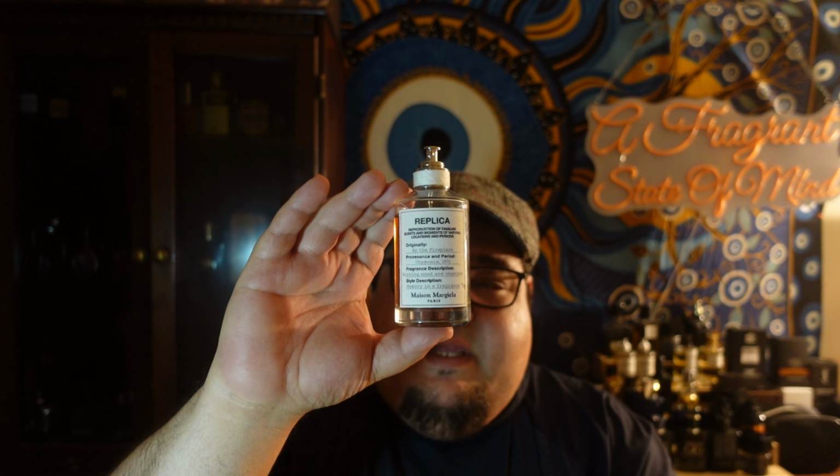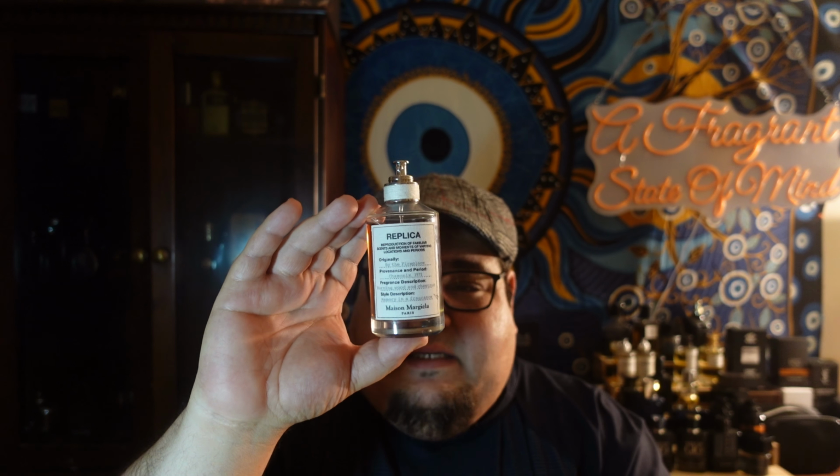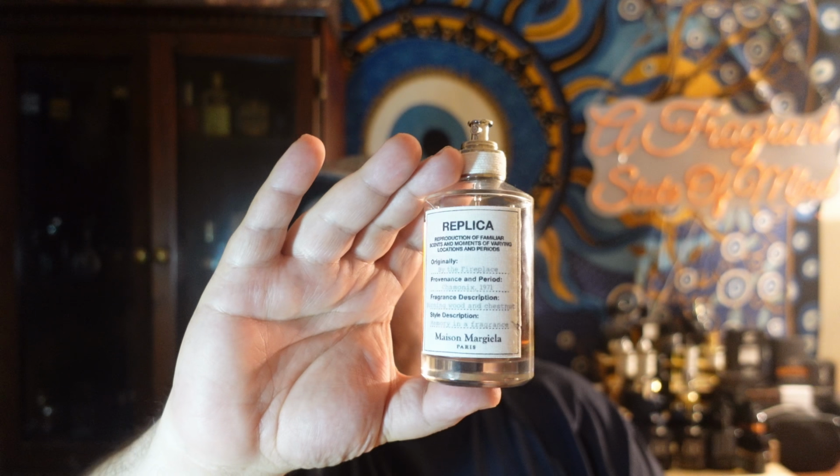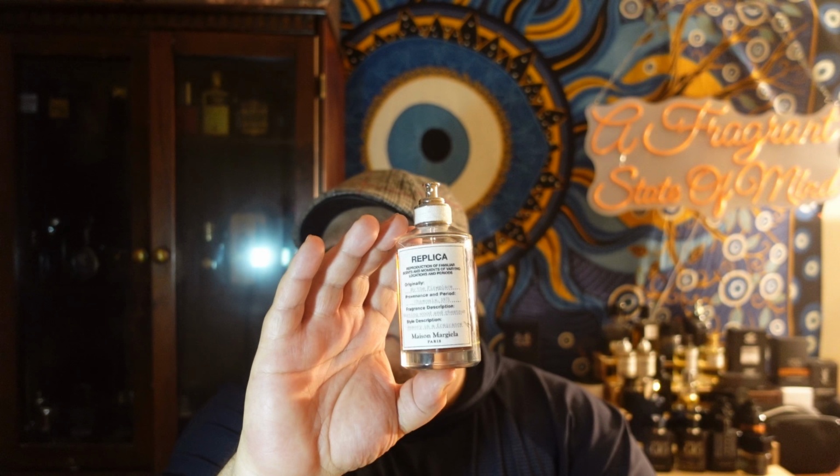My only gripe on this one is it does have a bit of a synthetic smell. I think they could have done a little better with more of a realistic scent coming out of this, because it does smell slightly synthetic. Now that's just in the opening. I think in the dry down it definitely stands out as really a warm, wonderful, comforting fragrance. But that opening does come off slightly synthetic.